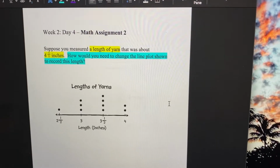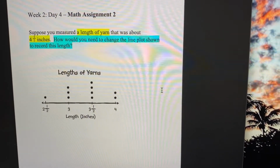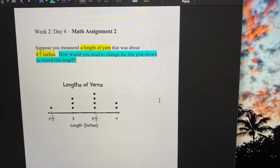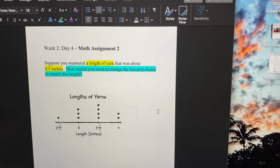If you guys get that answer, that's great. Copy it into your math notebook. You guys can send a picture of it to Mrs. Almeida. But if you can try to upload it on Powerschool, please try to. Again, if you guys need any help, please reach out.